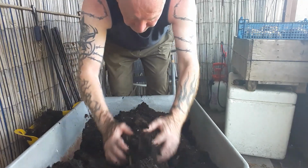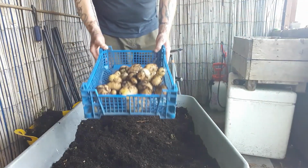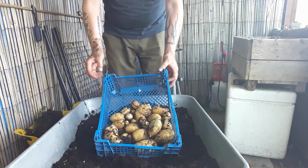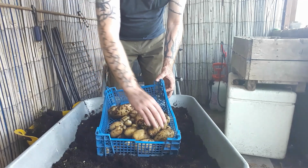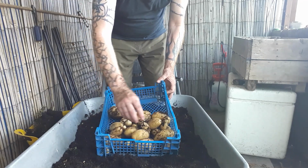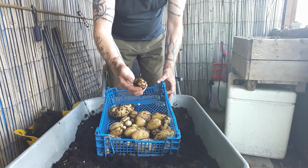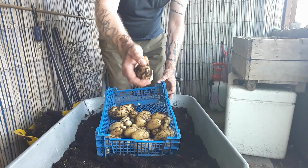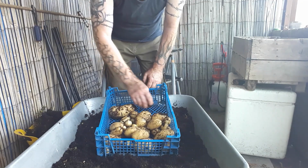It looks like that's it. But that is not a bad result, especially when you're getting potatoes of that size. We've lost a couple, but we've kept the majority. That's got a bit of a split in it, but we can peel that and just keep the good part that's left.